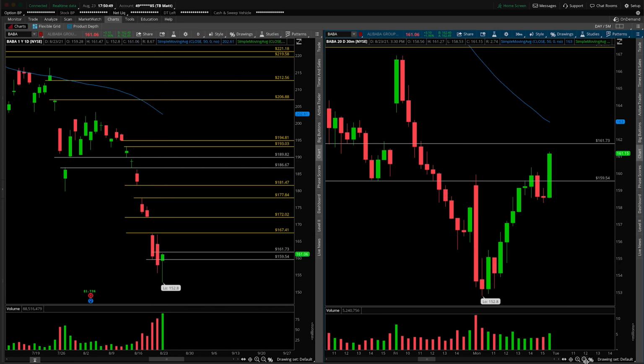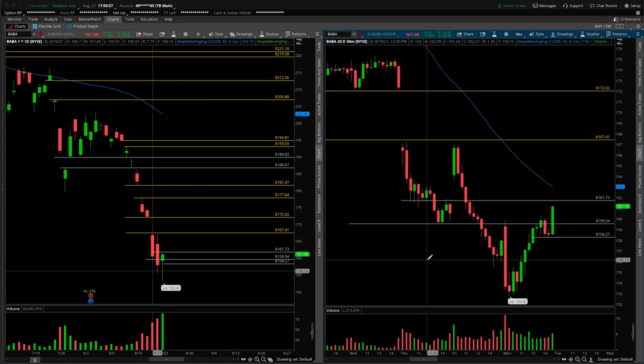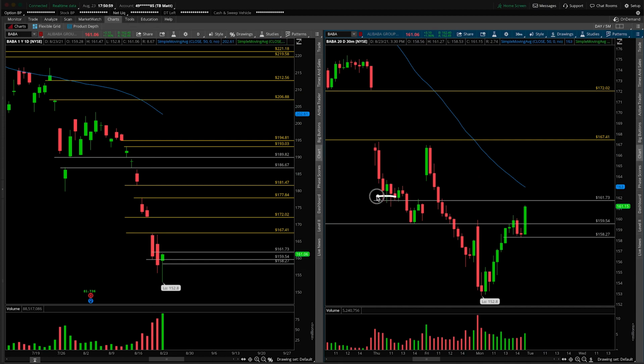So the first one that needs to hold for any of this to even be in play is, of course, the pullback low at 158.27. After that, if we can start to take out 161.73, which did come from the last video we did here, technical level there, the squeeze is on to the bottom of the gap. As we get into the gap, we know there's no liquidity in here, so we should move through it with relative ease up towards 172.02. After that, the next gap bottom is at 177.84. You can see that one up here.